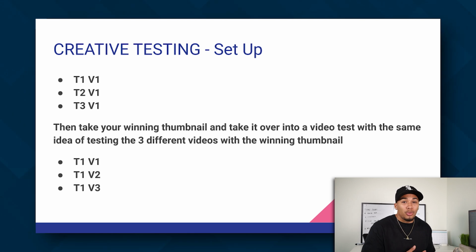And then whenever I figure out whichever thumbnail does the best, I might want to test out videos after that, which is something that I did with this exact example. So let's say thumbnail 1 did the best. Now I'll test out thumbnail 1 with all the different videos to see which one is going to give me my best performing advertisement.